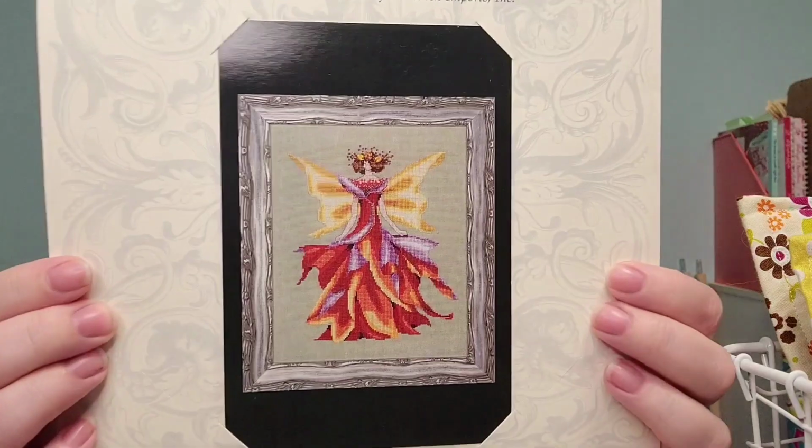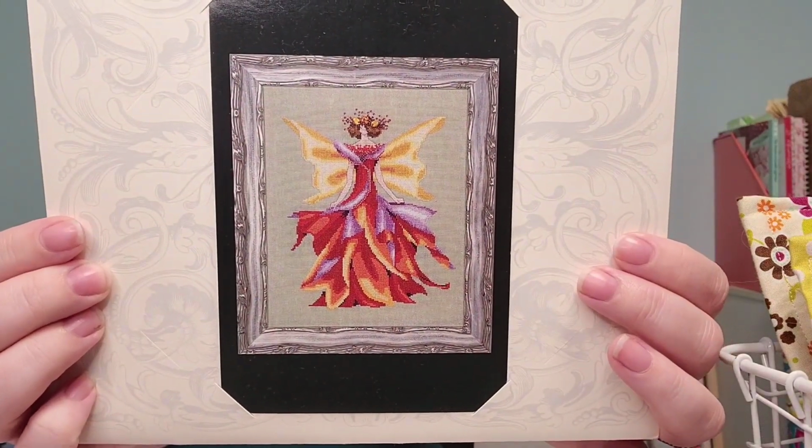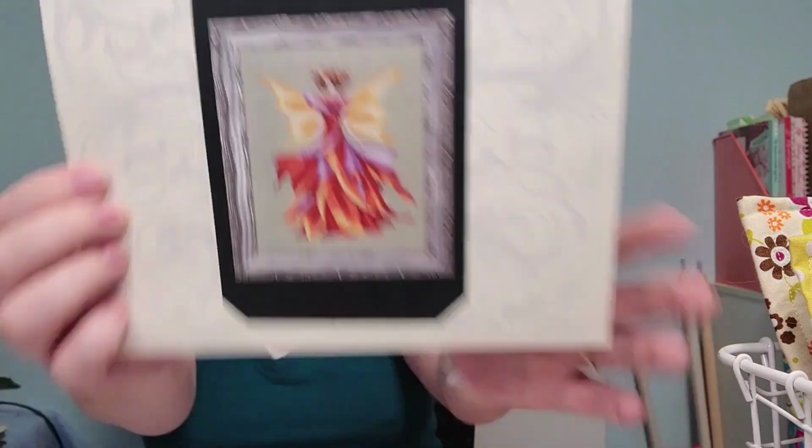Okay, next up. This one is for Nora Corbett. A lot of people call these the Fancy Ladies. This is Fairy Autumn Glow. So far, this is the only one I have purchased, and it's on a 16 count Beach Walk Aida.